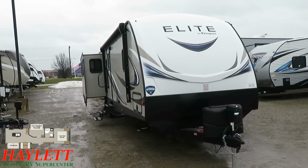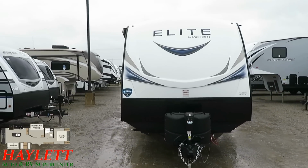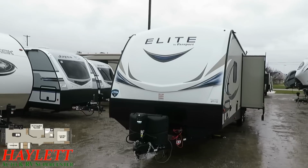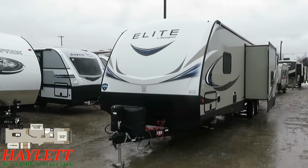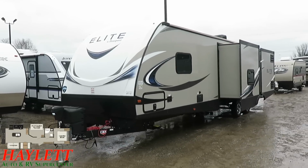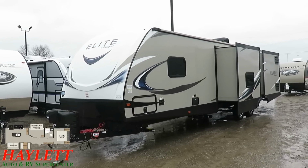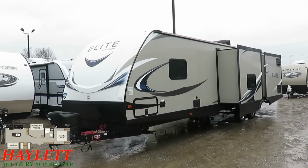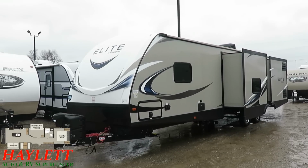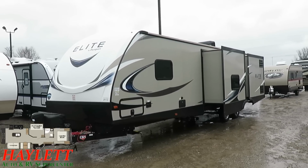Keystone has been known for a long time now. I mean, there's more Montanas on the road than any other single thing out there in terms of fifth wheels, you know. The point here is, they stay on the road. Keystone stuff stays on the road. In the mid 2000s, they were known for using some cheaper decals that peeled and flaked. You know what they did? They spent more money and they now use 5mm decals through all of Keystone. They use the heaviest, most expensive decals out there so that they don't peel, they don't flake.